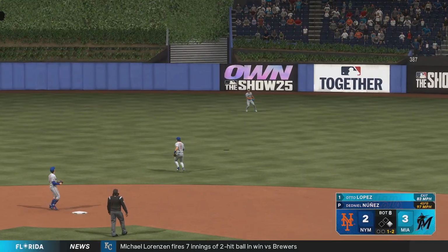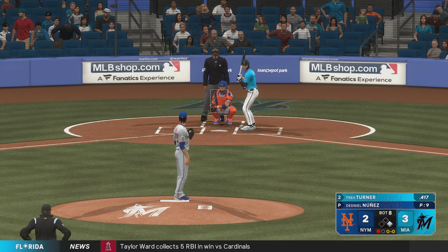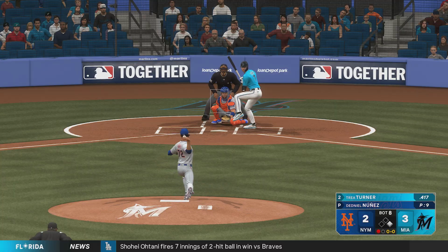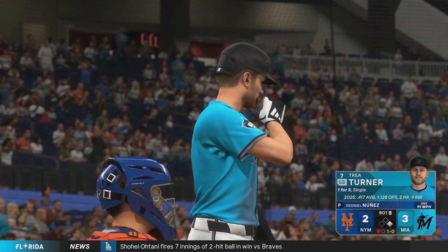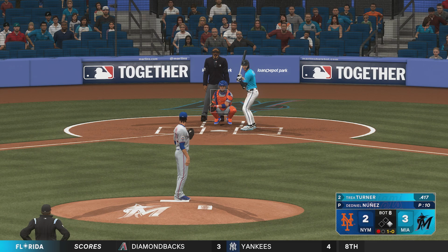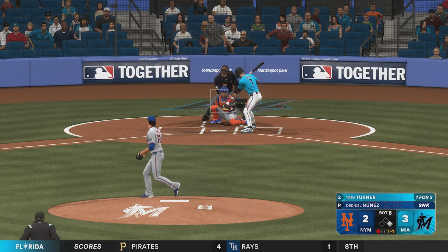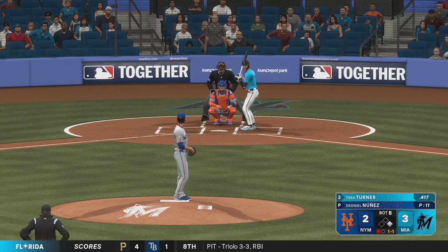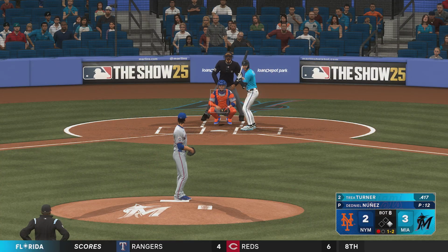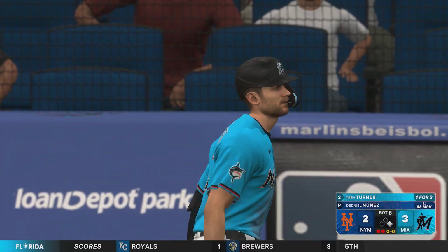Center field. Siri in position. And he makes the catch. And there's one down. Here's Trey Turner. First pitch, not close. There's a strike. 1 ball, 1 strike. The 1-2. Swing and a miss. And he's down on strikes.